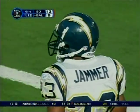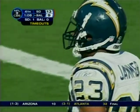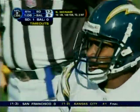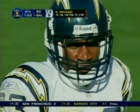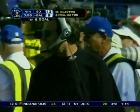And the difference has been Steve McNair, the way he's moving around in the pocket. He looks like he's got more spring in his legs. He's stepping up. He's moving around. He's hard to locate, and he's buying himself some extra time to find the open receiver. It is 1st and goal at the 10-yard line.